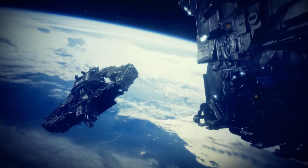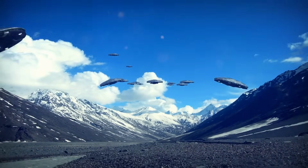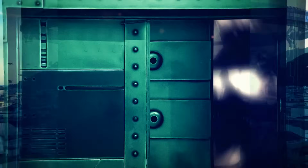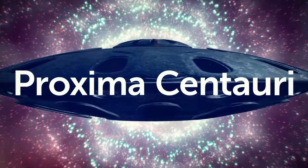Thousands of strange spaceships sneak into Earth's airspace. They descend to our planet and fly through cities, plunging people into complete chaos. Suddenly, the door of the largest ship opens, and a strange creature comes out. It tries to copy our language and says they had come from a distant star, Proxima Centauri.